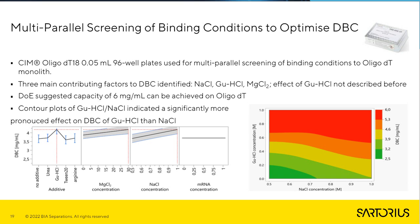And so we've tested some different additives in the buffers and in the samples, which can promote or increase the binding capacity on the oligo-DT media. And we've identified within this study, for example, the effect of guanidine and the effect of magnesium being significant in improving the binding capacity of the oligo-DT columns. And so, looking at the contour plot on the right-hand side, we've identified that using guanidine hydrochloride, we can go from a typical binding capacity of 3 to 4 milligrams per milliliter. We can increase that to, I think, 5 or even beyond 6 milligrams per milliliter.